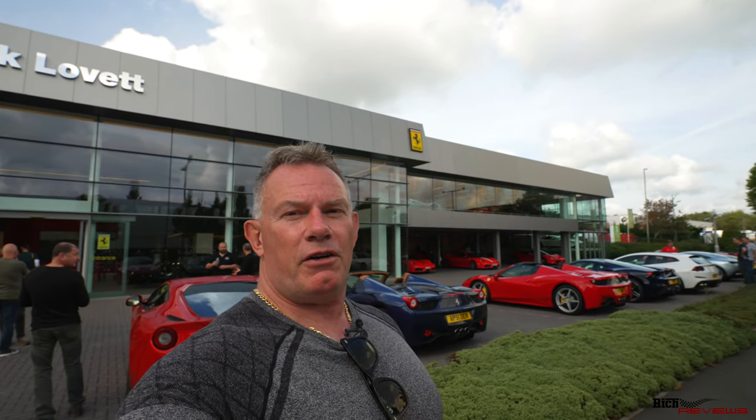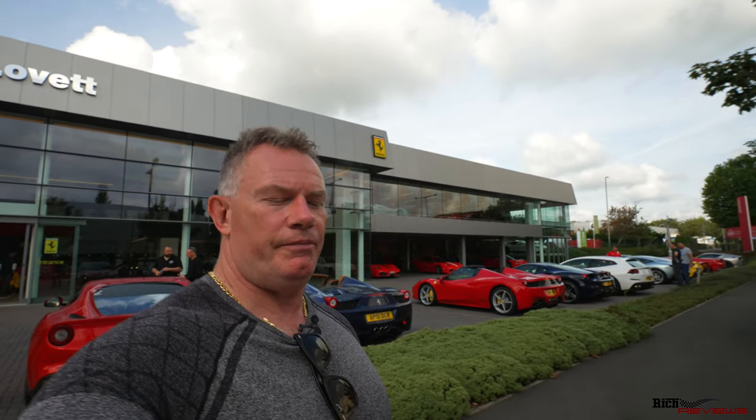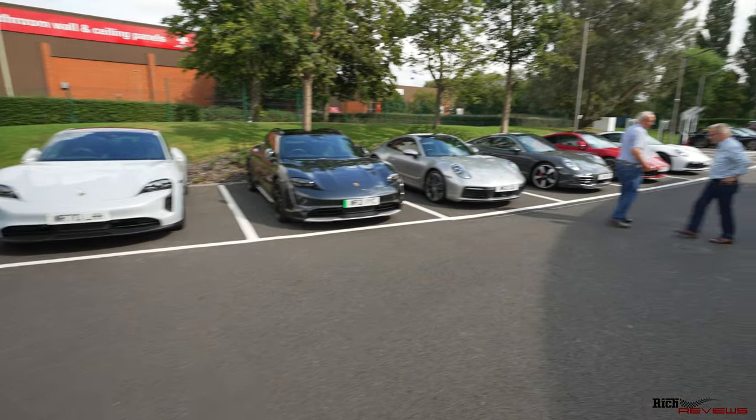So now we're going to leave the Ferrari area for a while. We're going to take a walk over to the Porsche area and show you some of the Porsches that are here today. So we come down here, you can see we've got some Taycans. Various eclectic mix of Porsches.